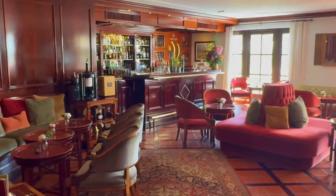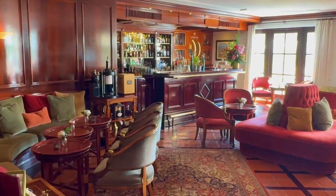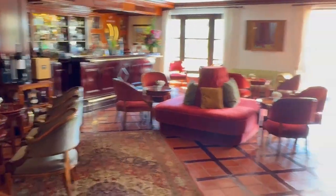We've got a bar here, just adjacent to it. Again, it's quite an old feel to it, even though this place is only 30-something years old. They've done it really nicely so that it feels a bit more like it's in keeping with the style.